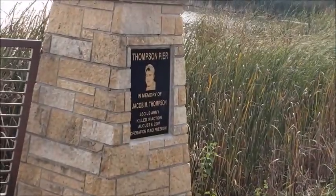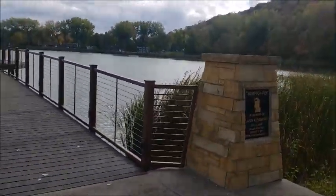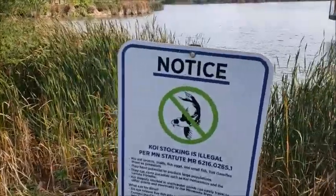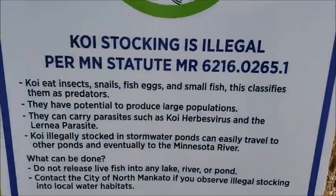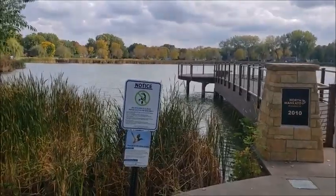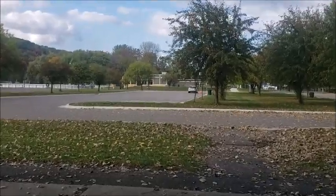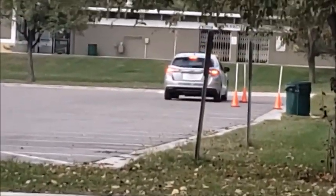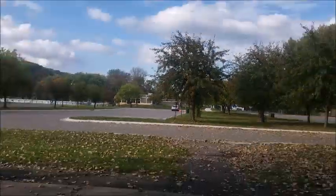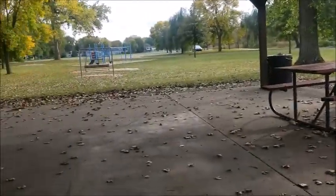So this is the Thompson Pier. Killed in 2007. I guess he liked to fish. And they got a problem with koi stocking. I've never seen a warning sign like that. So this Mankato Park is so underused that the driving instructor is comfortable enough to bring the students out to practice in this parking lot next to the swimming pool area. It's pretty nice. There's a lot of parking, a lot of park.